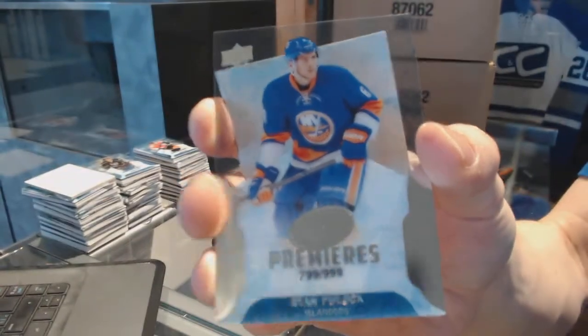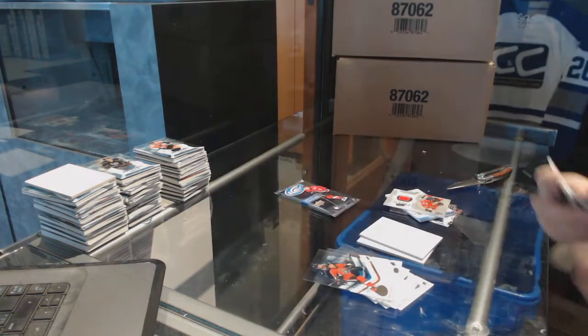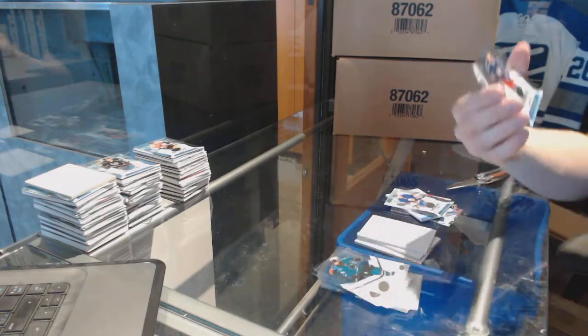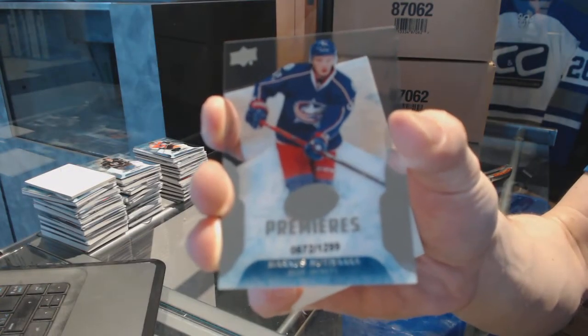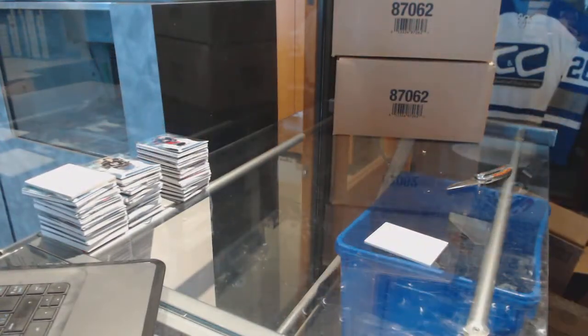Ice Premier's rookie, number 999 for the New York Islanders, Ryan Pulock. And we've got an Ice Premier's rookie, number 1299 for the Columbus Blue Jackets, Markus Nutivaara. So there we go, boys and girls.